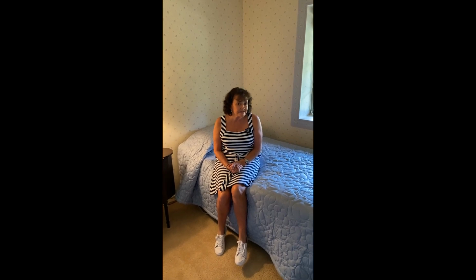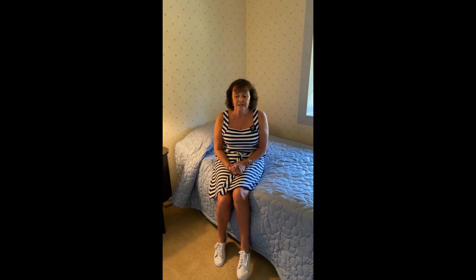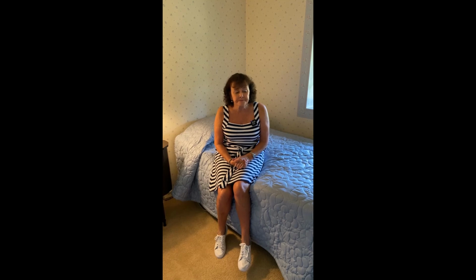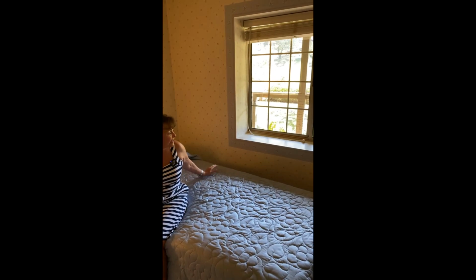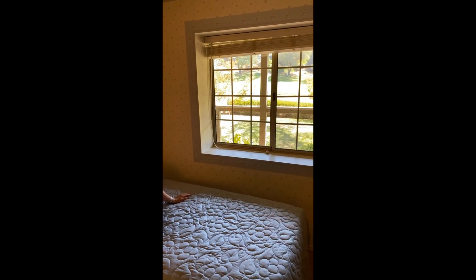We're 2,700 square feet. We're 3 bedrooms and 2.5 bathrooms. So with that amount of square footage, you really do know that these rooms are very large rooms all the way through the house. Pretty view of the golf course. And I like this window ledge.